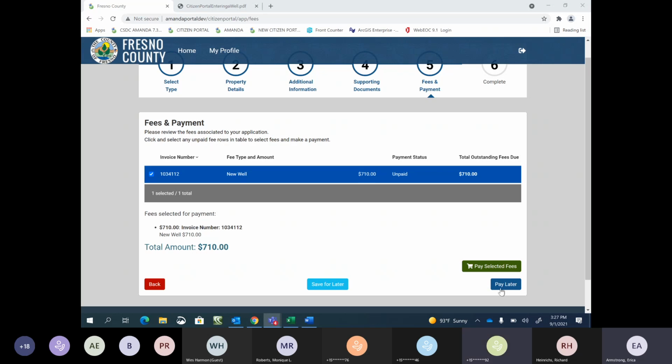There is a pay later button, but just realize if you do choose pay later, we're not going to be able to process it until the fee is paid. Even though we do have credit card records on file, this gives you the option to make that payment for yourselves. So we won't be doing those payments for you.